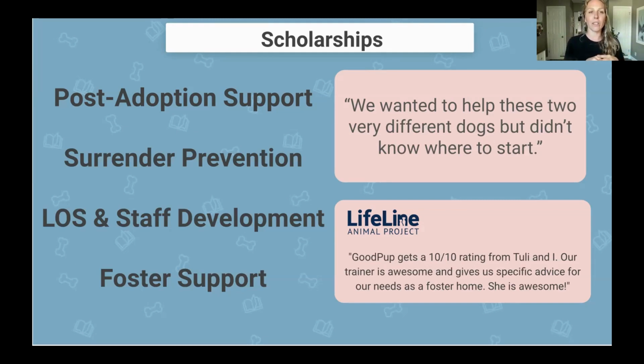Other partners are using them just for all dogs. So they'll run campaigns where during a certain period of time, all dogs will come with a scholarship, or they might use it for promotional purposes. If you adopt during this time period, it comes with 4 free weeks of training. So that's one of the ways. So post-adoption support. Another is surrender prevention.